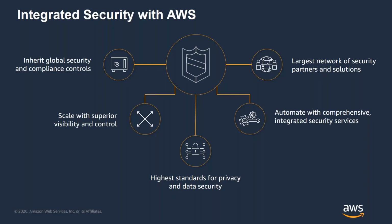Security at AWS starts with our core infrastructure. Our global infrastructure is custom built for the cloud and designed to meet the most stringent security requirements in the world. As an AWS customer, regardless of your size or investment, you inherit all the benefits of our experience, tested against the strictest of third-party assurance frameworks.